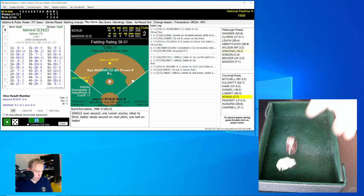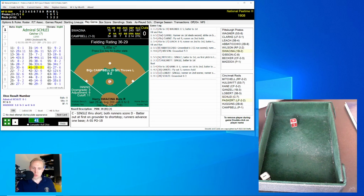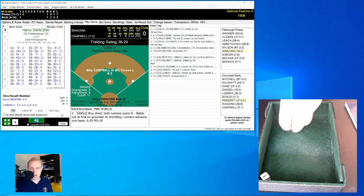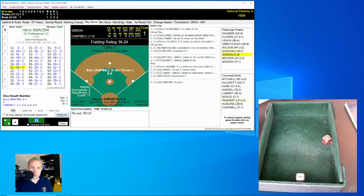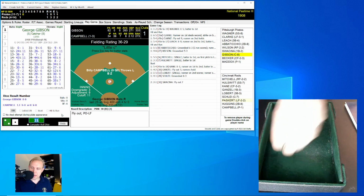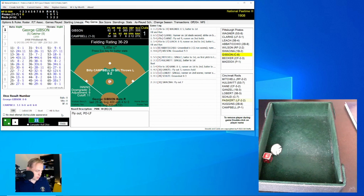And Schley with 2 outs rolls a 41 for a 28. That's going to be a ground ball over to Honus Wagner, who makes the play and throws to first for the out. We go to the top of the second. It's Harry Swasina up there for the Pirates. Harry rolls a 21 for a 30, fly ball to left field. Paskert's got that for the out, one away, and it's George Gibson.